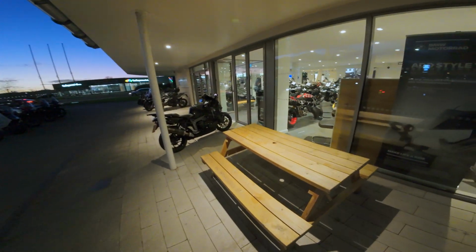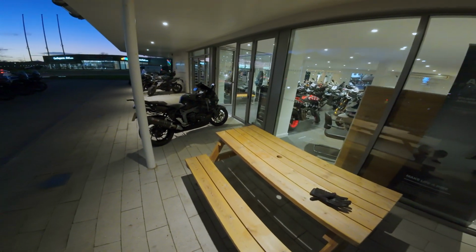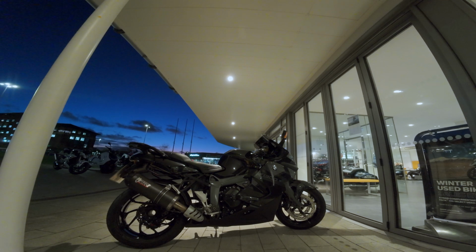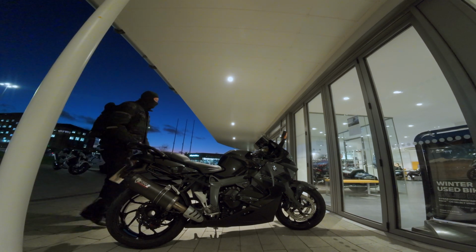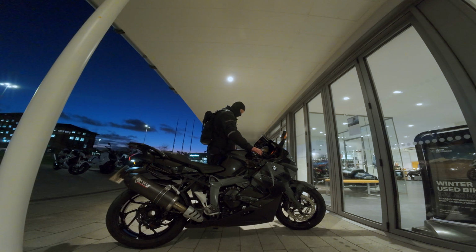And to see my own bike there ready waiting for me was a sight for sore eyes. What a beauty. But I'm going to be honest with you, getting back on this thing after 2 weeks of riding an adventure bike was a very strange experience, and it made me question whether I wanted to keep it or change it. So join me on the next one where I'm going to compare the two side by side.